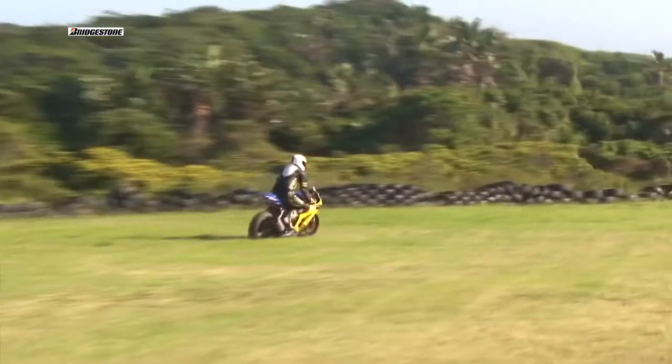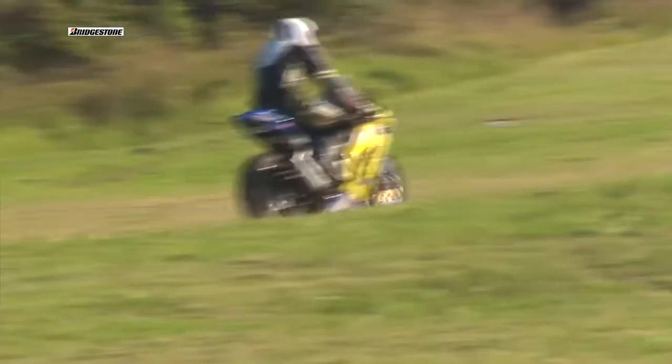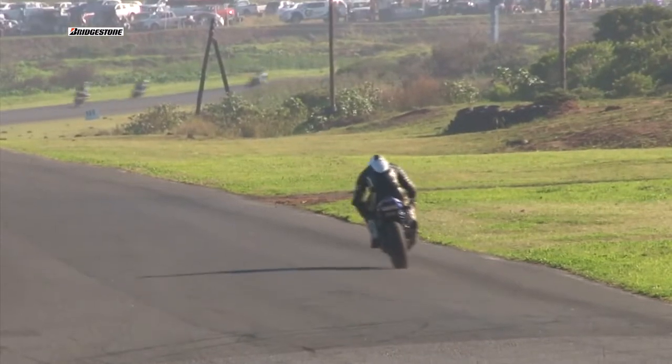Oh, de Vos looks like he's got a problem. De Vos has run wide. De Vos goes onto the grass. Don't turn that bike just yet. Slow it down first, otherwise it's going to drop beneath you. Lots of experience coming out of Peter de Vos there, but unfortunately being caught out on the brakes, trying to defend, and he shakes his head. He knows he's made a big mistake there.